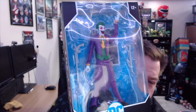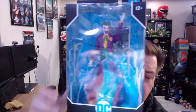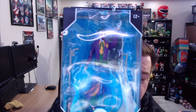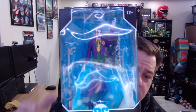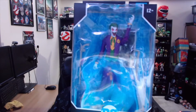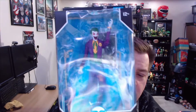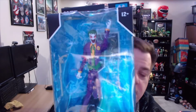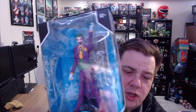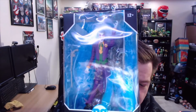He's got the elongated barrel, which most people will slightly recognize from the 1989 Batman movie where Michael Keaton squared off against Jack Nicholson, and Jack Nicholson brandished the gun pretty about that length, or if not longer. And also, we get a nice little crowbar with him. Those fans of the comics will know that Mr. Joker used that to beat Jason Todd to death.